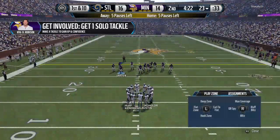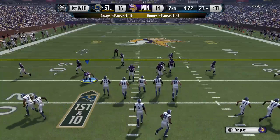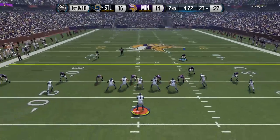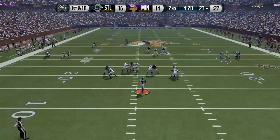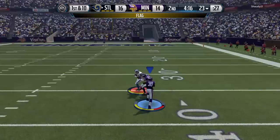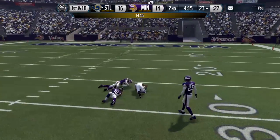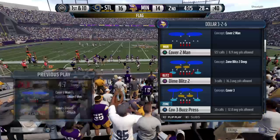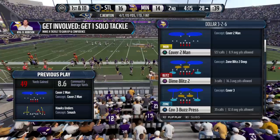The Rams come to the line in a tight game here in the second quarter. The score's 16-14. First down at the 23. Wants to go deep. Flag is out. And Austin is brought down. They'll decline the penalty and let the play stand.